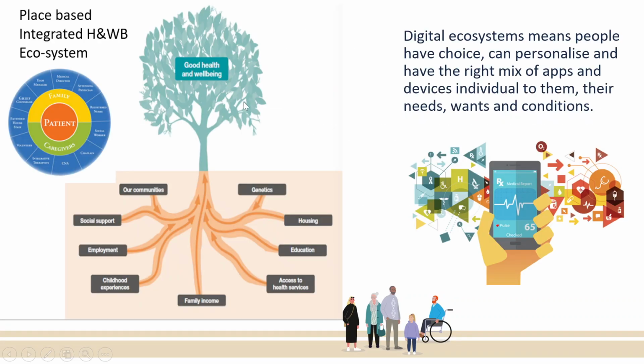This is demonstrated by this diagram here. What you've got on the left there is the patient in the centre, and around the patient you've got the various stakeholders or actors who are working with that patient. You can see family and caregivers, and you'll find that that circle of care is a mix of NHS, social care, independent provision and family.